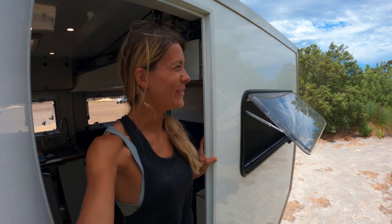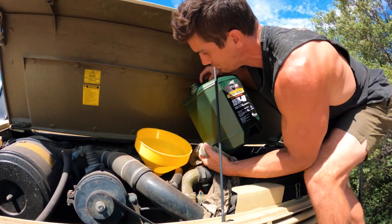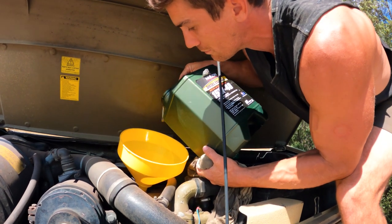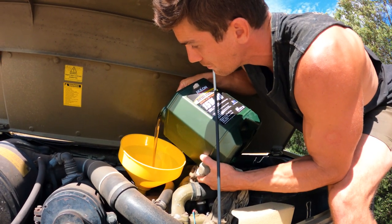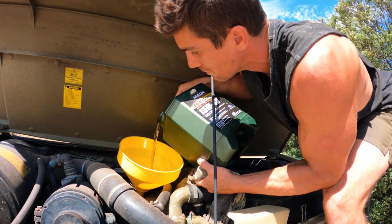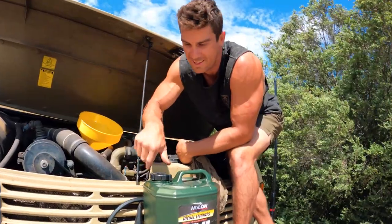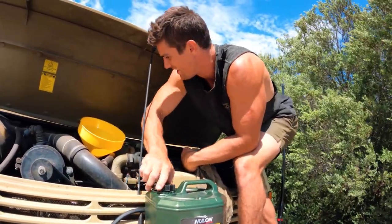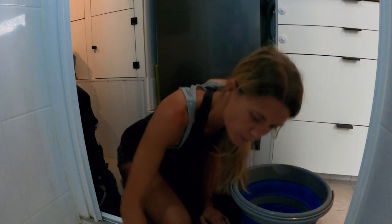Stormy and windy day ahead. Time to get the chores done. A little bit of an oil top up. Fun times. And we're good to go.